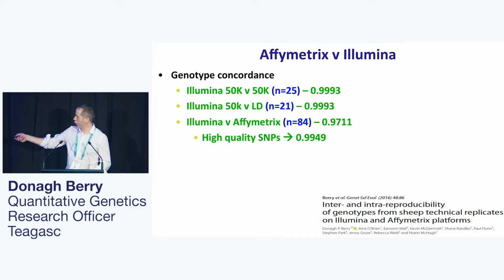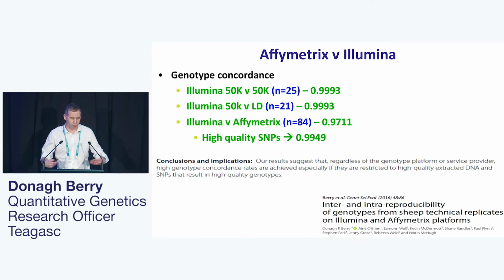Then we also somehow genotyped a different 21 animals on the 50K and also on the Illumina LD. These are actually with different service providers as well. Again, more or less exactly the same genotype, irrespective of the chip or the service provider. And actually, we designed this one where we genotyped 84 animals on the Illumina 50K and on the specially built Affymetrix 50K as well. And the concordance between them was very high, 97%. But when you limited it to just the high quality SNPs, those that were scored very high quality from the Affymetrix algorithm, it was 99.9% or 99.5%. So our conclusion was that really it didn't make a difference. You could move across these platforms and the concordance rate was good enough to put the two of them together and use them in any type of analysis thereafter.